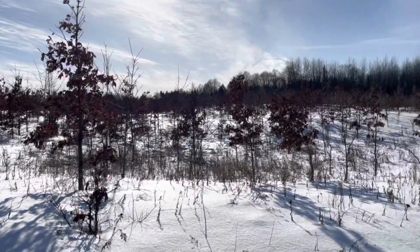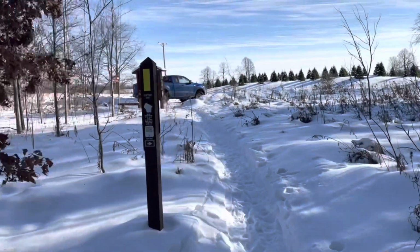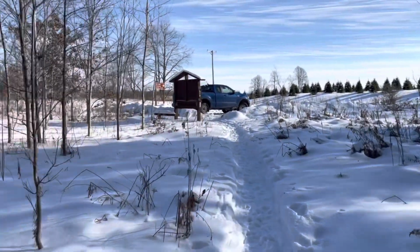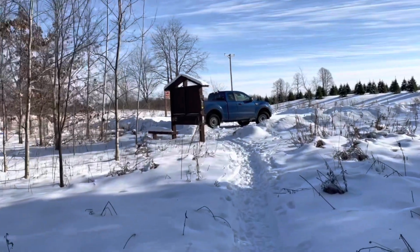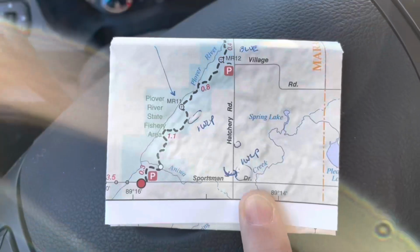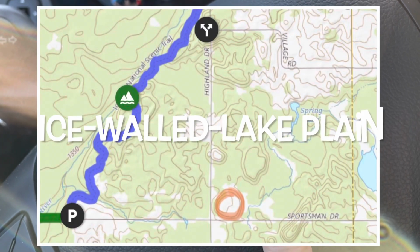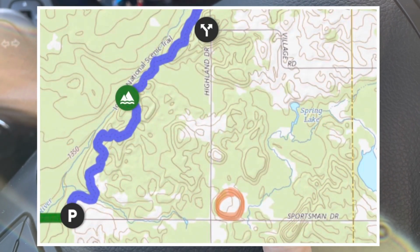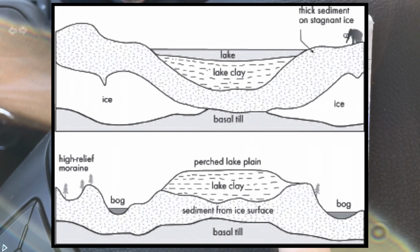So many young oaks. Made it to the end of the Plover River segment. Back at Sportsman's Drive, where John helped me drop my truck off this morning. Before I sign off for today, I want to show you an ice-walled lake plain. Basically, it looks like a flat-topped hill, like a short stack of pancakes.